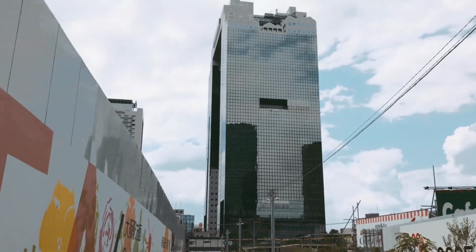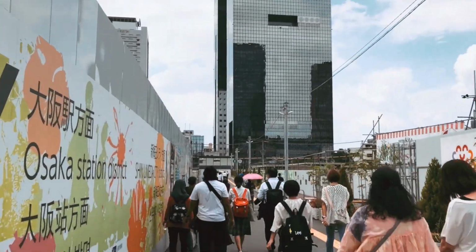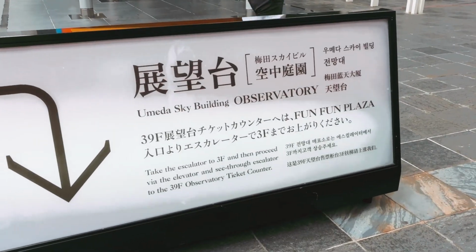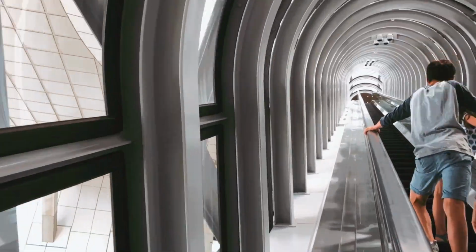The Umeda Sky Building is one of the city's most recognizable landmarks. It consists of two 40-story towers that connect at their two uppermost stories, with bridges and an escalator crossing the wide atrium-like space in the center.